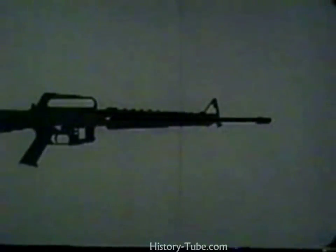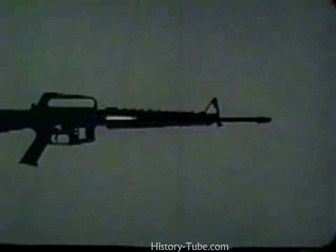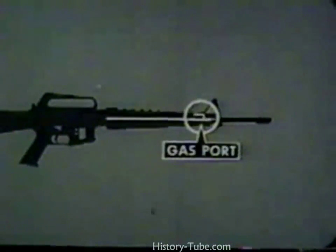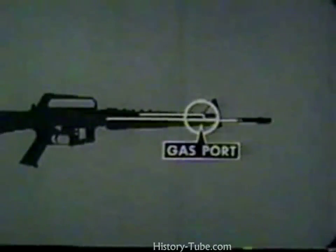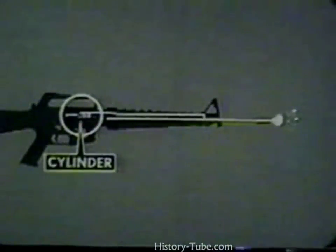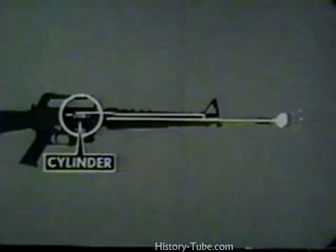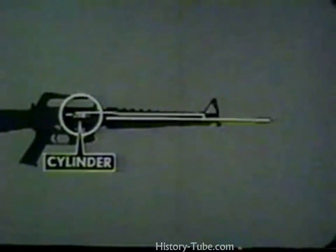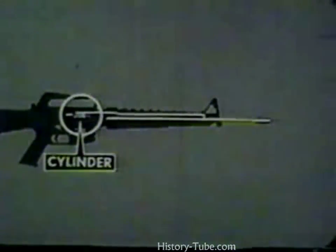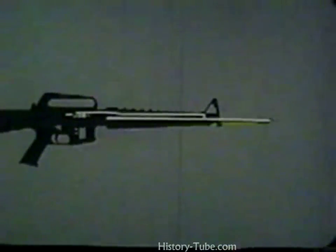The action of the gas will be repeated. When the round is fired and gas pressure pushes the projectile through the barrel, a small portion of this pressure enters the gas port and passes through the gas tube into the cylinder between the bolt carrier and the bolt. Here, gas drives the bolt carrier rearward, unlocking the bolt and extracting the cartridge case. When the cartridge case is extracted from the chamber, the next operation can occur: ejecting.